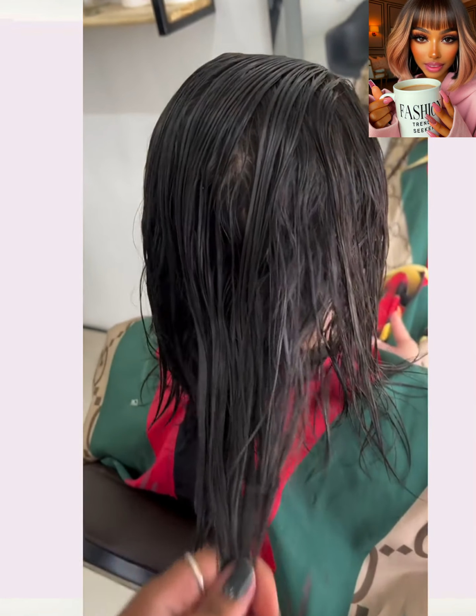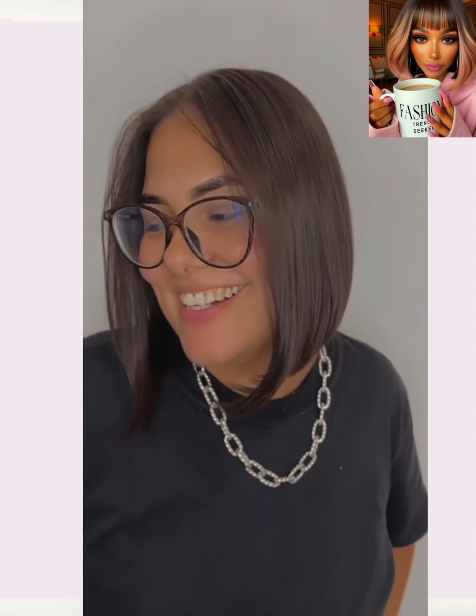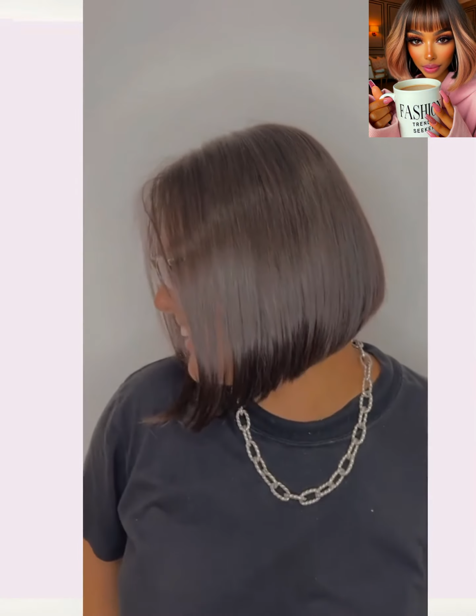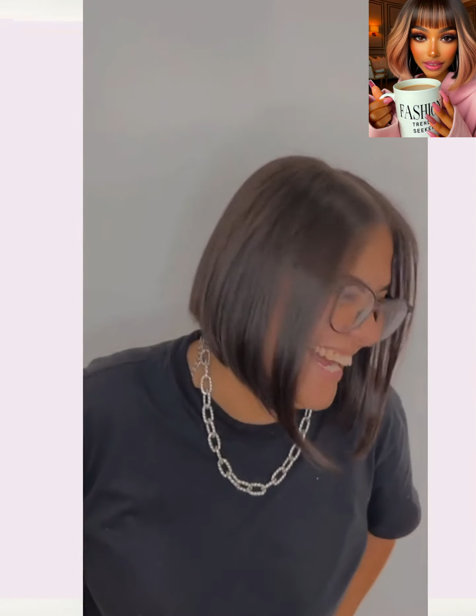So here we have someone with hair around shoulder length, and she did get the hair cut into this really pretty angled bob style. So sophisticated and polished.